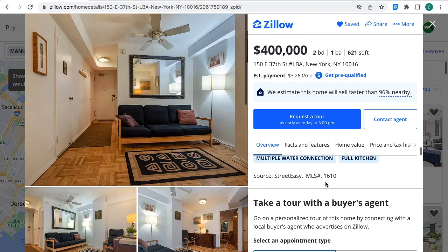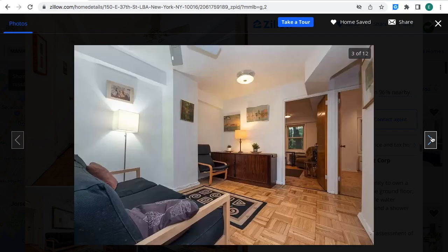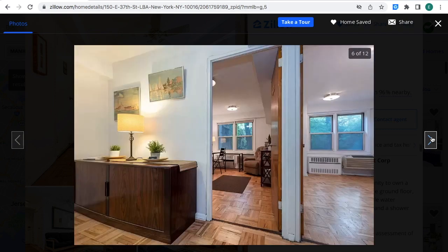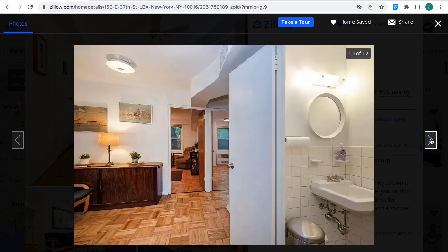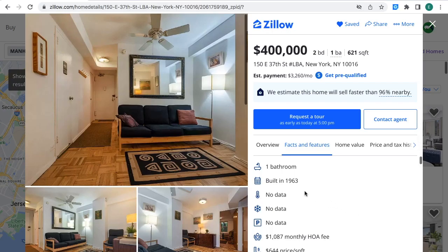The MLS number with the arrows at, and this is for more information regarding the property or the condo. Condo was built in 1963. It has an HOA fee of $1,087 a month.